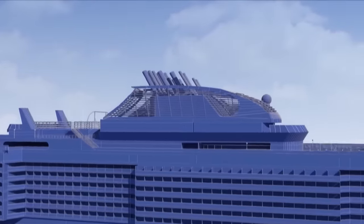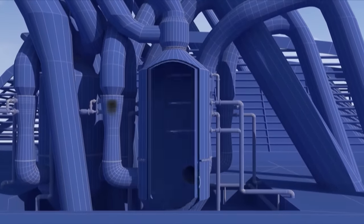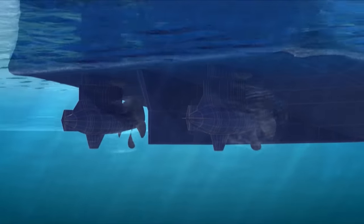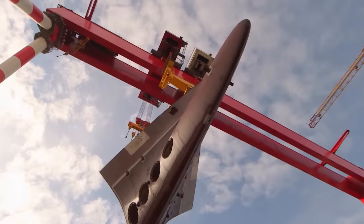The Meraviglia, Italian for marvel, is not only a giant of the seas, but also one of the most ecological liners ever built, despite having unequaled propulsion power for this type of ship.